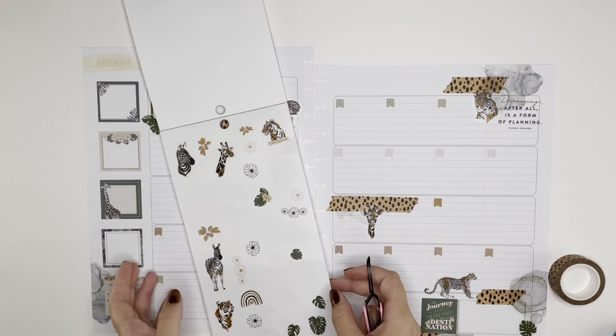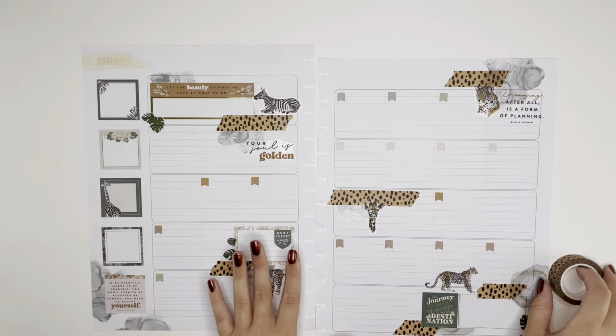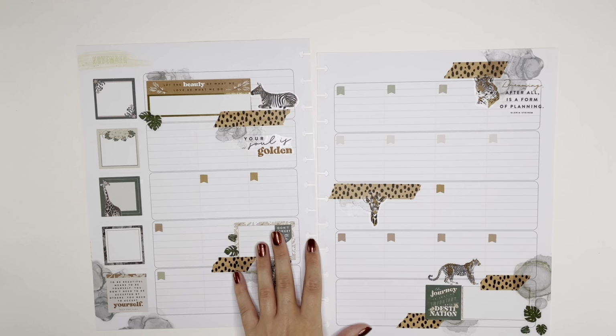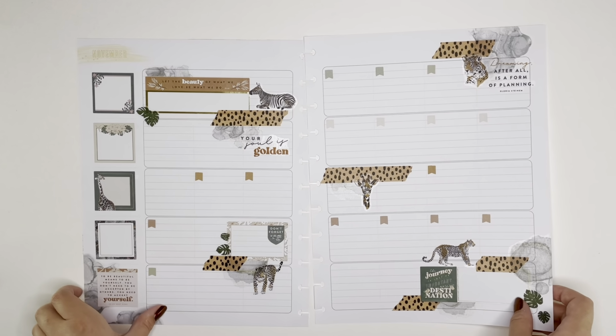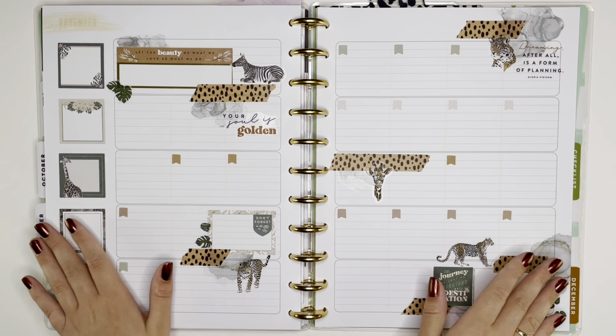Don't overthink it, Caitlin. I'm liking it. I'm going to go ahead and pop it back onto the discs just so I can get a good look at it and determine whether or not it's complete. All right, I'm thinking this is a successfully completed academic spread.